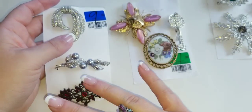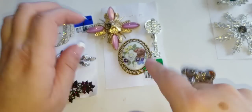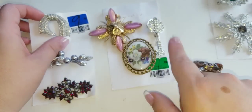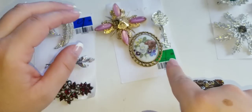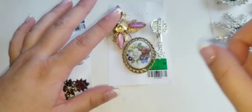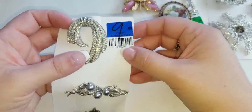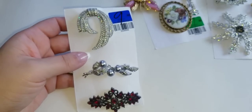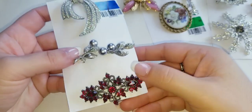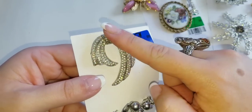The only thing I got discounted the day I went to Community was, no, I'm sorry, the green ticket was not discounted. Blue was full price. Oh my God, I cannot talk. Green was full price. Everything else was discounted. I saw how well the brooches did on my last video, so I wanted to see if I could find some other gems. And look at this beauty right here.